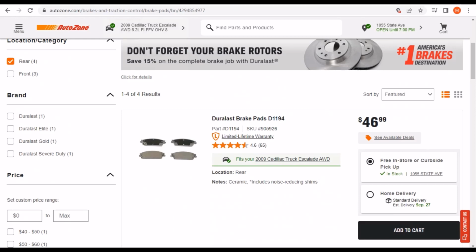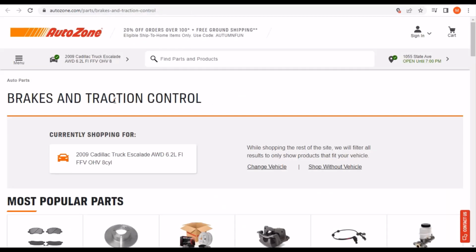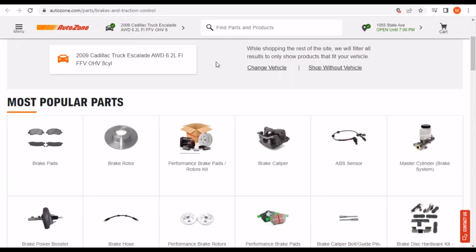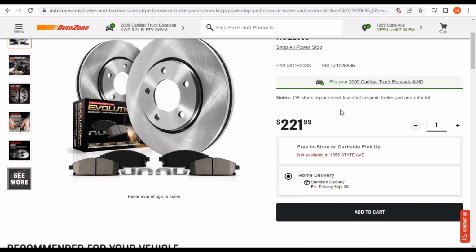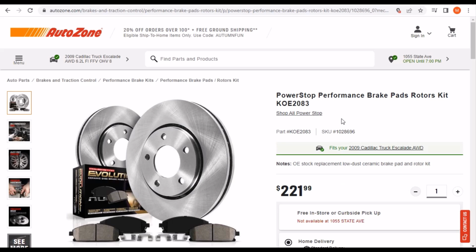The really interesting part is that they have a brakes traction control section, and the performance brake pads and rotors kit. They have the exact kit that I bought for $221.99, as opposed to the $98.79. So that's pretty crazy, in that it's the exact same kit and part number for a drastically different price.